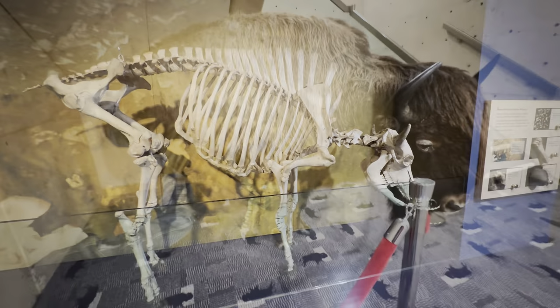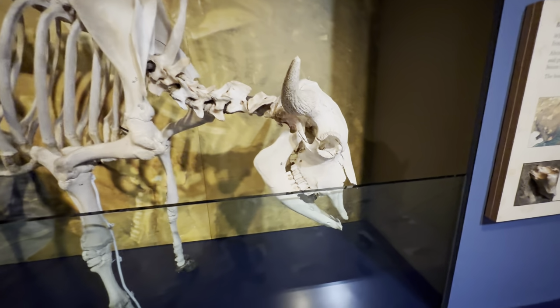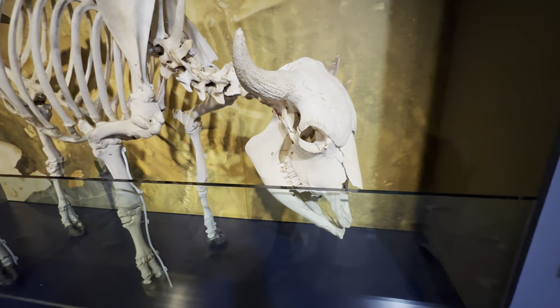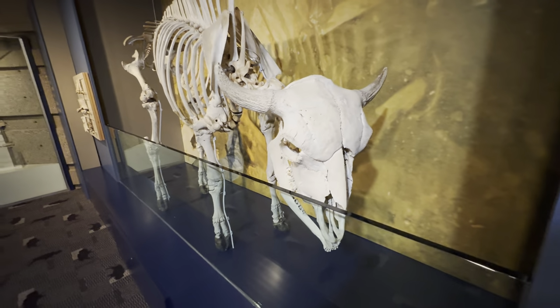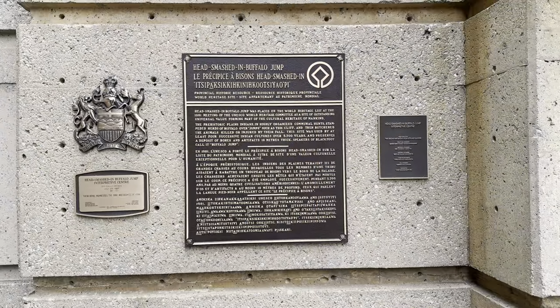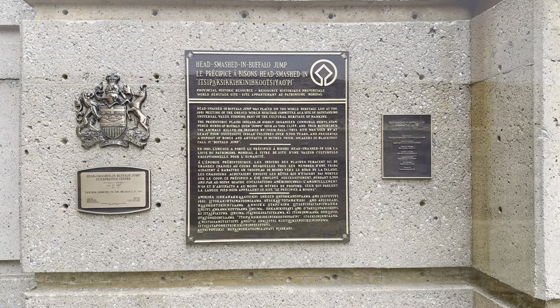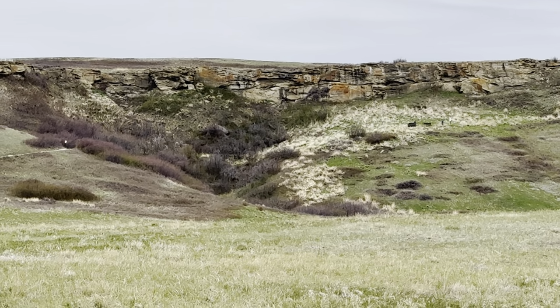The site was first recorded by Europeans in the 1880s and first excavated by the American Museum of Natural History in 1938. It was designated a National Historic Site in 1968, a Provincial Historic Site in 1979, and finally a World Heritage Site in 1981 for its testimony of prehistoric life and the customs of Aboriginal people.